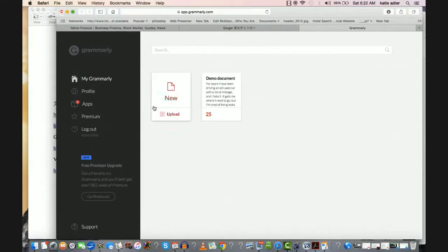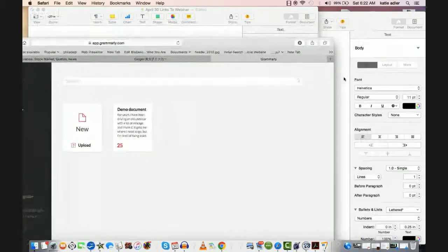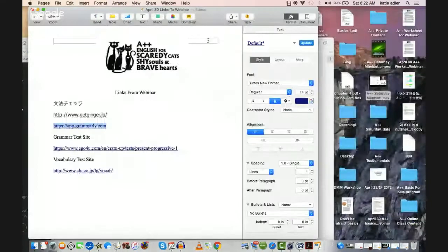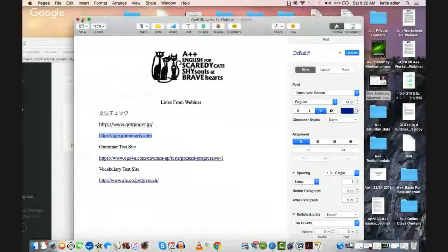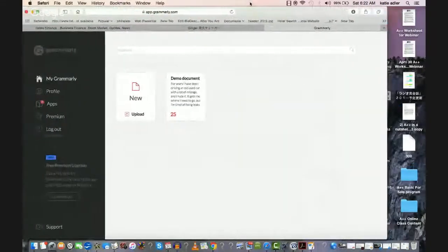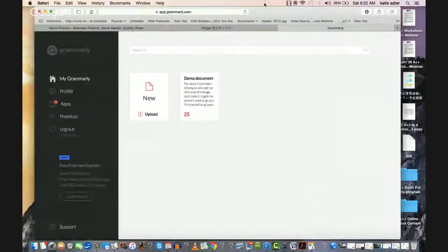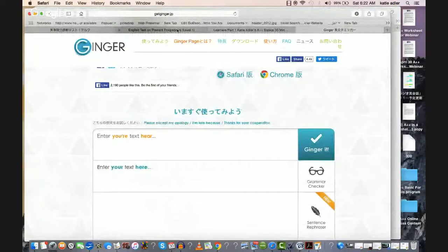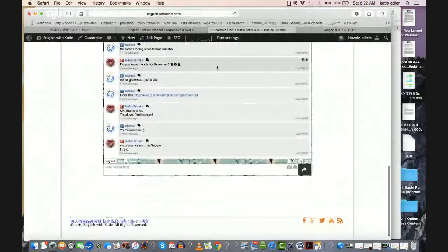You can upload a document and it will check your grammar for you. So when you finish your paper, you could upload this document here and it would check the grammar for you. So there are a couple of ways that you can feel confidence in what you're doing. You can do this with TOEFL stuff, with TOEIC stuff. It's excellent. And again, what you're doing is you are creating your own worksheet and checking your own worksheet.